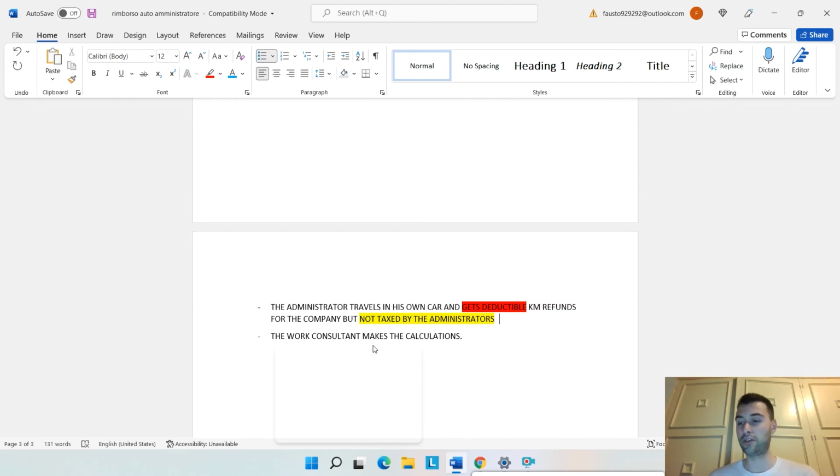So as the administrator, if you come from abroad, for example from France, you can import your car into Italy, change your license plate, and then use your car to go to work and to go to clients, and you will get very good refunds. This is the only way to save money when you have to drive a lot as a legal rep. Of course, there are other things, and this is a bonus that I give you now.